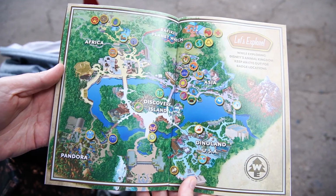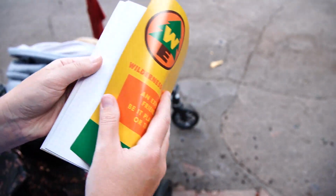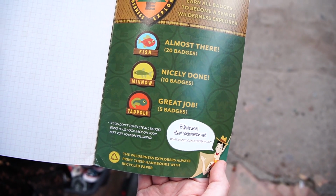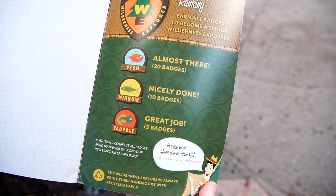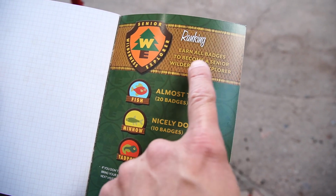So there you go. So there are 29 total badges here at Animal Kingdom, and we've done about 5 of them. And if you look in the very back of the book, that tells you your ranking. We are a tadpole. So we're doing a great job. Yeah, we're doing really good. And as we come back more and more, we will progress up, and maybe one day we'll be a fish. Oh no, we'll be a wilderness explorer. Earn all the badges and then you become a senior wilderness explorer.